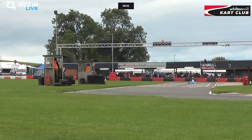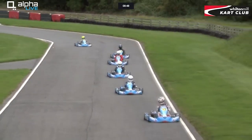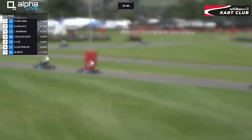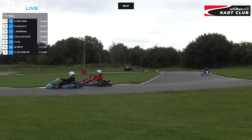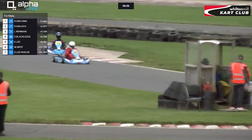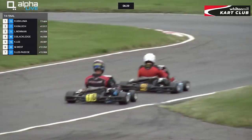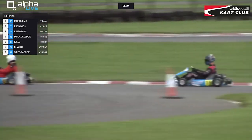No sign of Sexton, who was supposed to be second on the grid, but not seen going out for the formation lap. There's the number 5 of Lawrence Newman in third place. Dan Blackledge close behind in fourth. Blackledge has a look down the inside. Oh, and it didn't come off there. He just caught the back end and goes onto the curb. And now, of course, he's got to try and get the power back underway again. Of course, with the four-stroke karts, it can be difficult sometimes if you lose momentum like that, just to get them back underway.